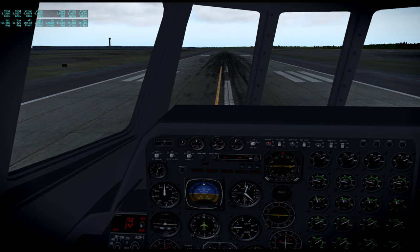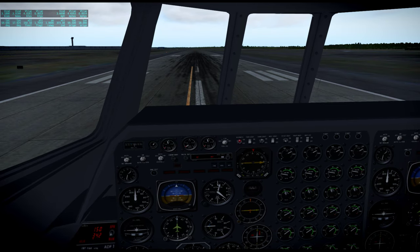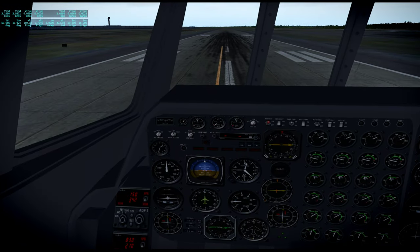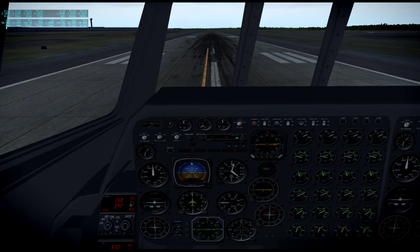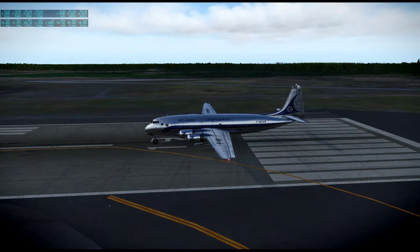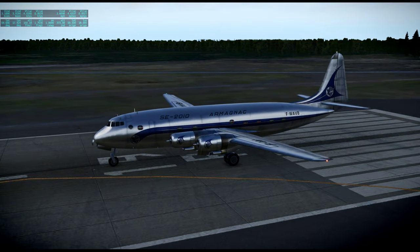For this flight, I'm going to fly from Stockholm to Helsinki in an SE-2010. And this is the interior. It's a freeware plane, so at least it has a virtual cockpit. But outside, it's looking pretty spiffy. This is an airliner from the late 40s.